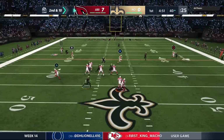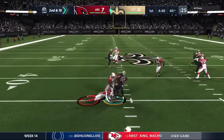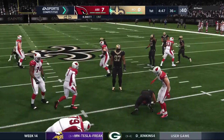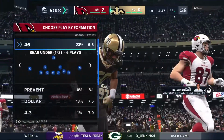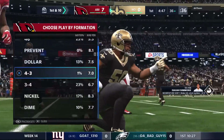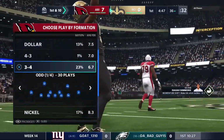On play action, it's Murray. They'll roll him out right. Oh, you saw that one coming. It's intercepted. Thrown back across his body. Picked off at about the 31. And they take possession of the football and have it at the 36-yard line.